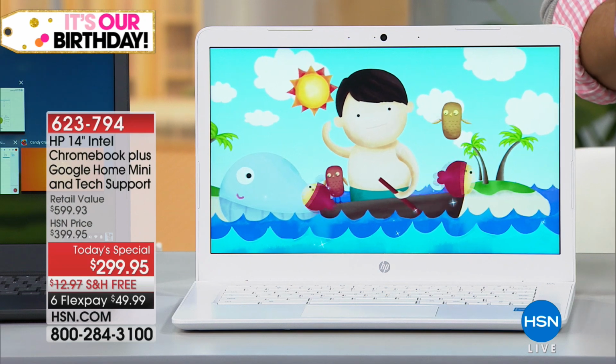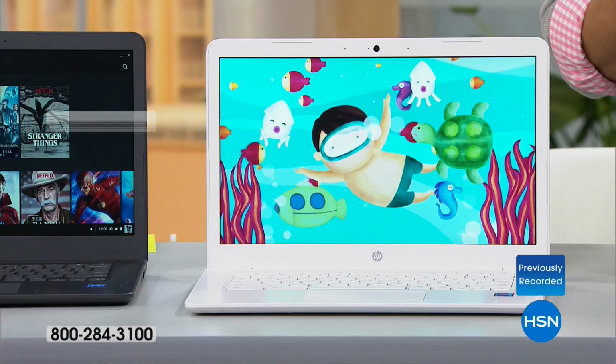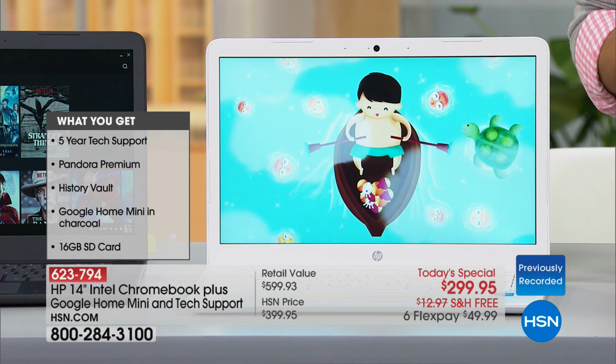What if I told you that that laptop computer required virtually no setup, could never catch a virus, could be run by absolutely anybody, and stored your precious photos, documents, and important content so that if, gosh forbid, it ever got lost or stolen or broken, you can instantly and immediately get access to everything that's on it. Tonight, we are launching the Google Chromebook for the first time as a Today's Special here at HSN.